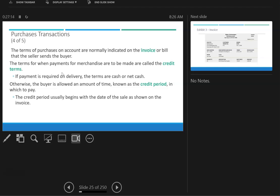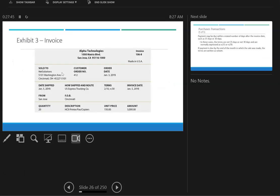Now, the terms of purchases on account are indicated on the invoice or the bill. The terms for when payments for merchandise are to be made, we call them credit terms. If payment is required at delivery, then we would call those terms cash or net cash. Otherwise, the buyer is allowed a certain amount of time, known as the credit period, in which to pay.